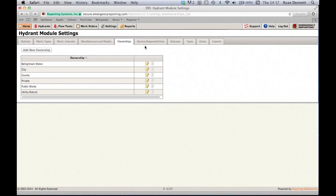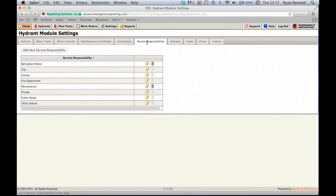And then service responsibilities could be very similar to ownerships, but may include some other options in there. For instance, the fire department itself may not own any of the hydrants, but may be responsible for, in my area, shoveling snow during the winter. So we can add the fire department in there as a service responsibility.